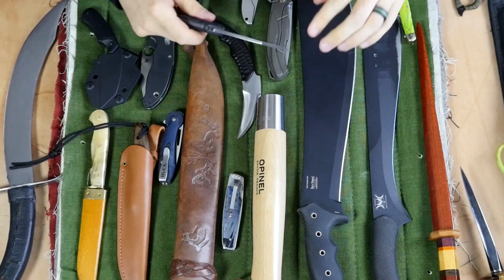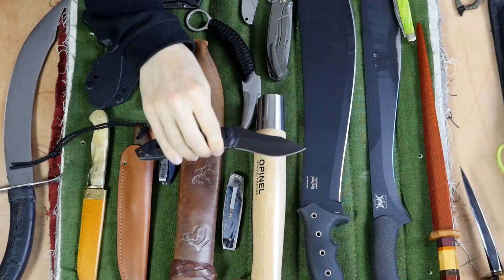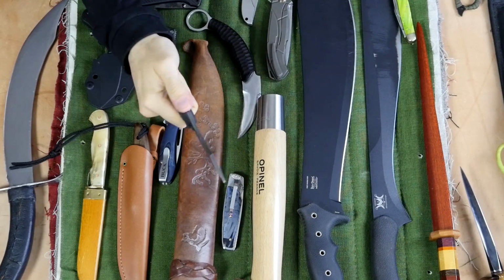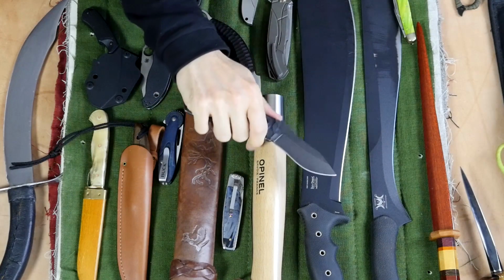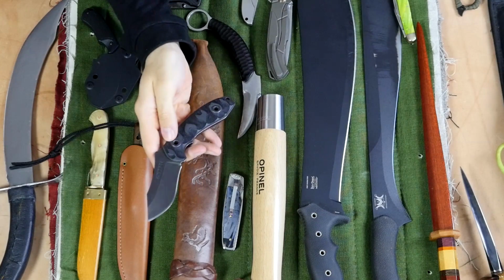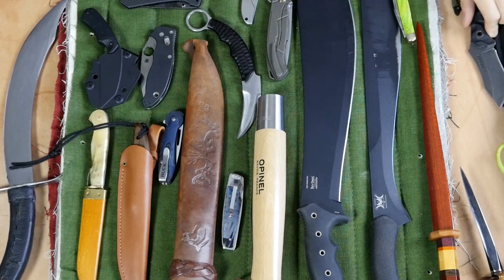Here is another Schrade. Which one was this again? SCHF23. I have not reviewed that yet, I think. I'm not quite sure what I think about it yet. The forward curve I like, and I like how it feels. And the overall shape is nice, also looks good. I might keep this, I'm not sure yet.